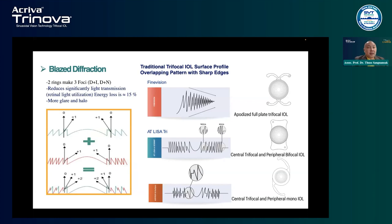When we developed the trifocal IOL, we made two rings together. One is on the left side, you can see there. One is far and near, like the bifocal, and another one is far and intermediate. When we add them together, it makes the trifocal. In the market, I can show many brands.